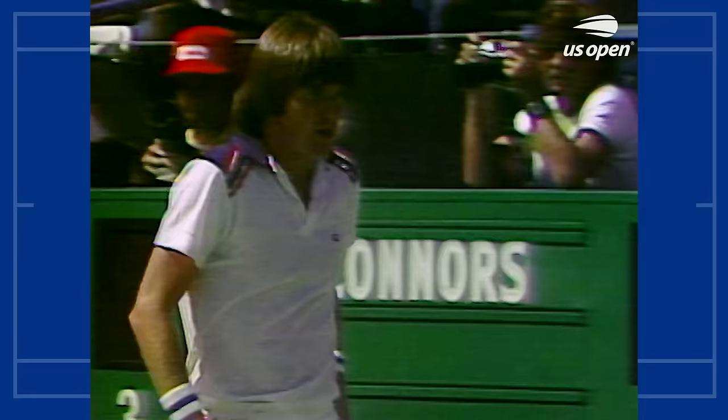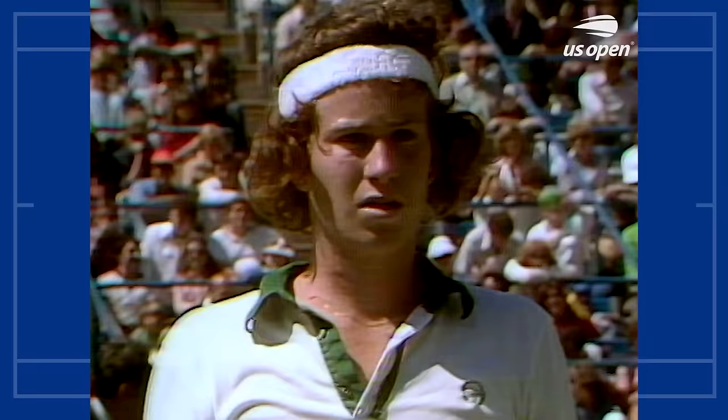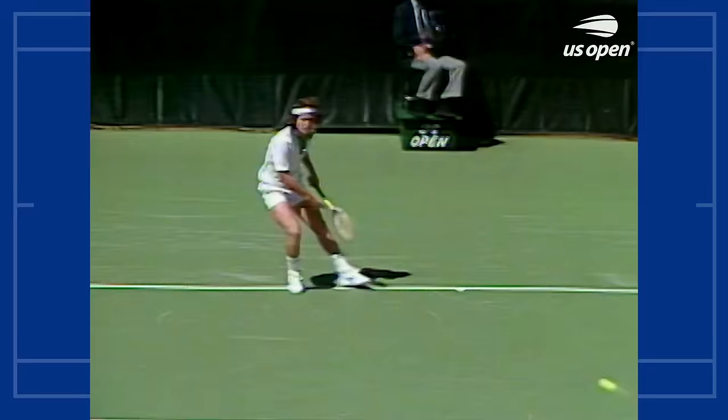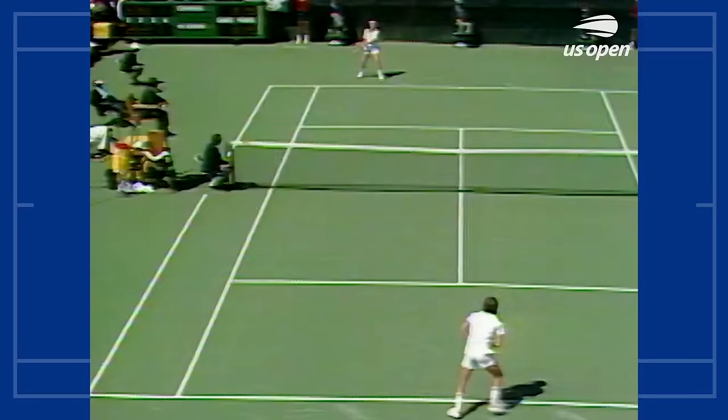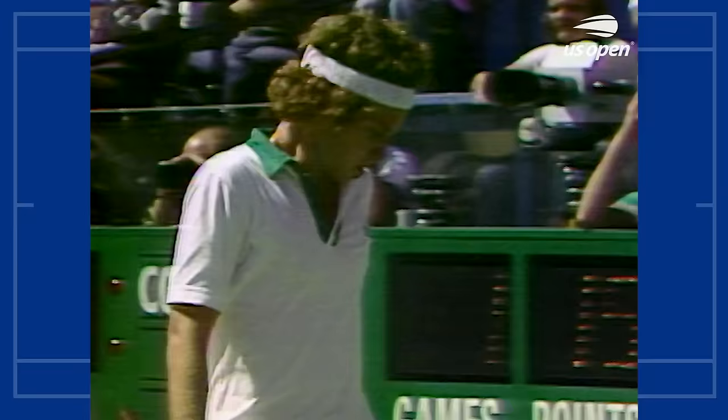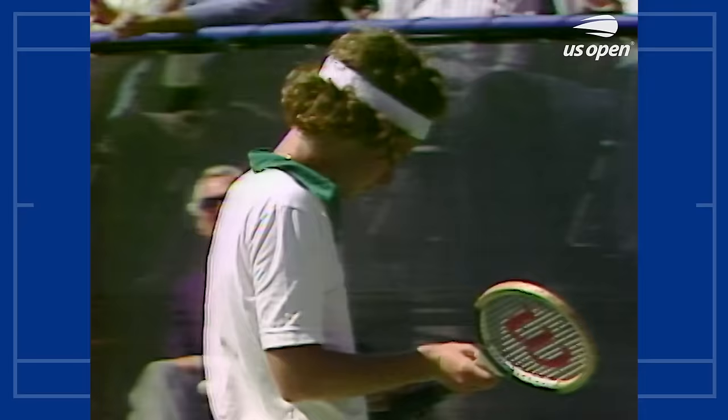Got a terrific first serve in. All you can do with that kind of thing is just salute. Yep. It's a nice shot. Good offensive lob pays off for McEnroe. 13-15.